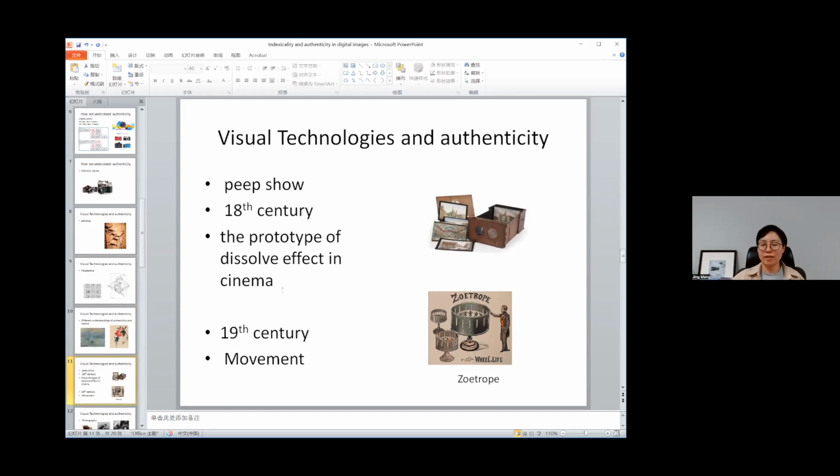Because before the cinema, we had this kind of small box, and through the box you can see all the pictures inside. It was developed in the 19th century, and I think this technology developed also because of the discovery of the new continent. People were bringing different scenery and landscape photos back to their home countries. So people who didn't go out to other continents began to use these peep shows to see the world.